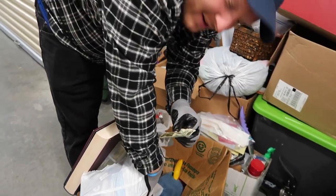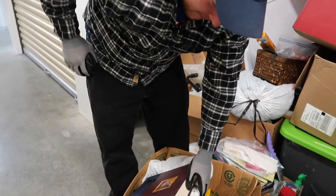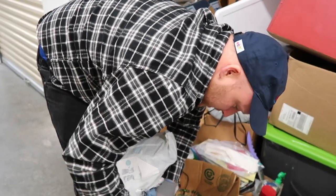We're already starting it off. We made a dollar. That's going in here somewhere. So now, $369 is what we spent on the unit. We'll count it down.